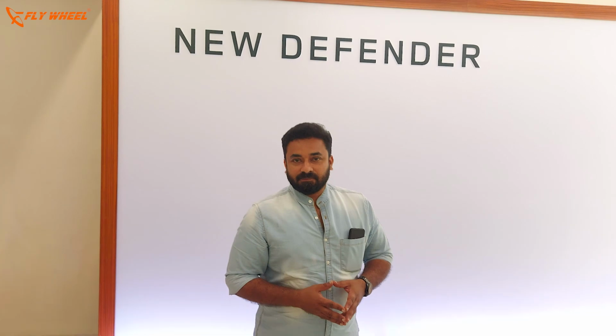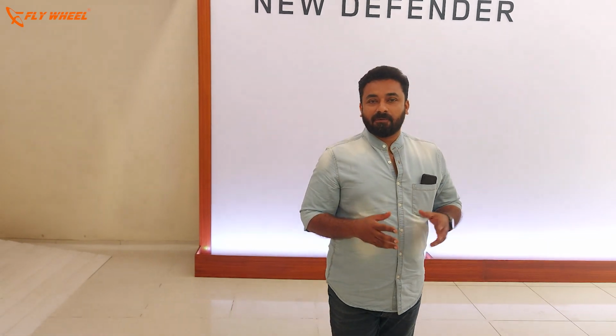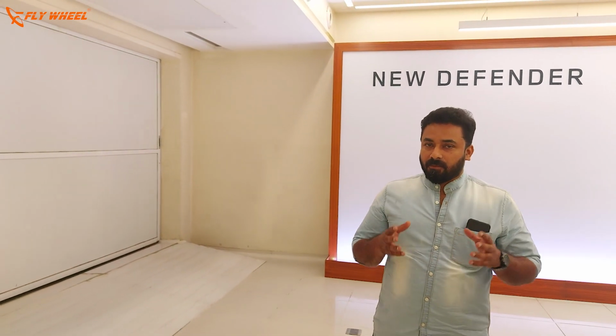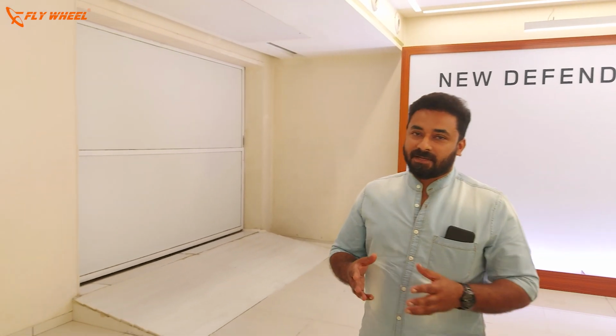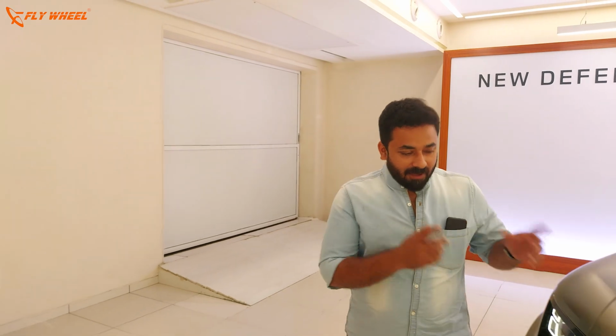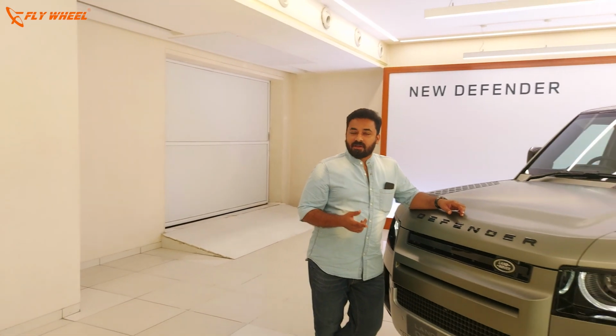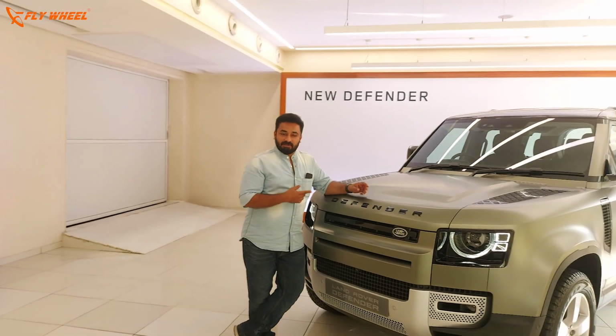Land Rover Defender. This is one name which comes to everybody's mind when you talk about off-roading. And if you talk about Land Rover, by default, it means Defender. And I have here the all-new Defender, which is now being launched in India, as you know, but I'm doing this walk around much earlier.